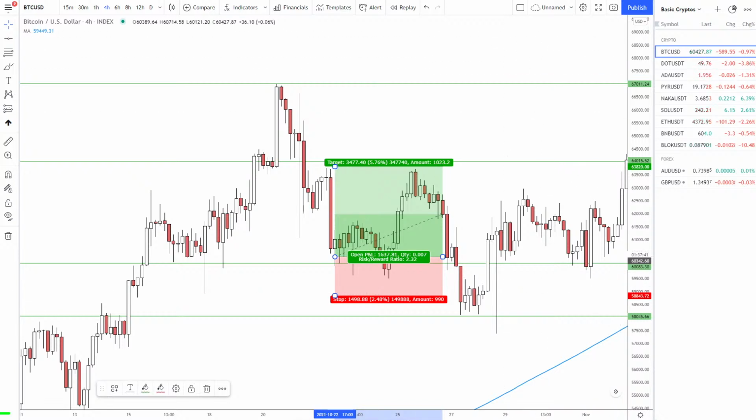Why do we place our stop loss below? Because a psychological level acts as a barrier for price. When price approaches that psychological level, it's likely to bounce away from it. So we want to place our stop loss beyond barriers. So we get our entry at 60,300.